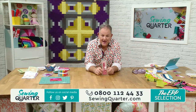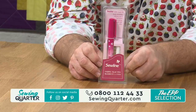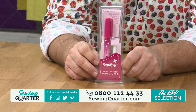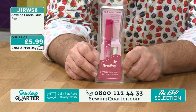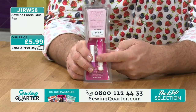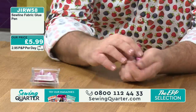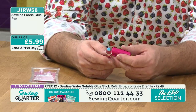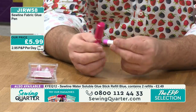Right, glue pen. This is the blue one. Very, very useful. As we just heard from Helen, she's made that lovely EPP wall hanging over Christmas. Sew Line fabric glue pen. This set already has glue in it, and it does come with a refill. Now, remember, it's bright blue, but it does dry clear. You can also sew through it, and it comes with one refill, so you've got two there to use.